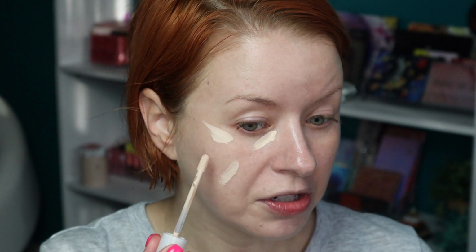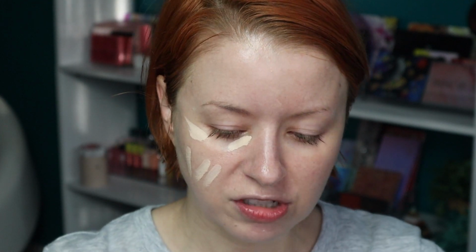Now, she went in with a concealer. She did say this is, again, medium to full coverage, which I knew already. And she did here, here, and then she did here. Now, she used a damp sponge to blend it out, but she said you could use your fingertips. So I'm going to try just using my fingertips. I might use a sponge for the cheek.